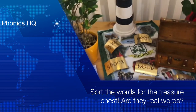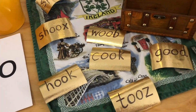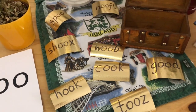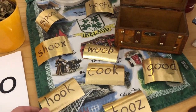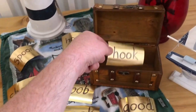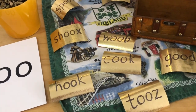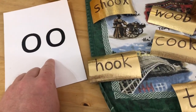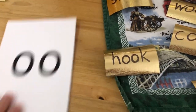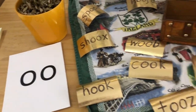Okay, pirates, look, I've got my pirate area set up and I've got some treasure words and I need your help. I need to find out if these words are real treasure words to put into my treasure chest, or if they are silly words. I don't want no one tricking me. What was today's brand new digraph, right? It was a pirate with a hook. So use that to help you read. I've got my telescope. Let's have a look.